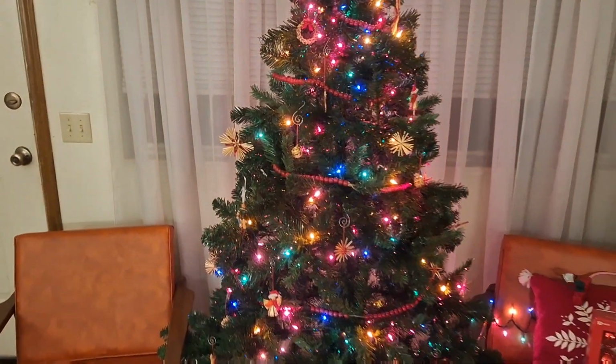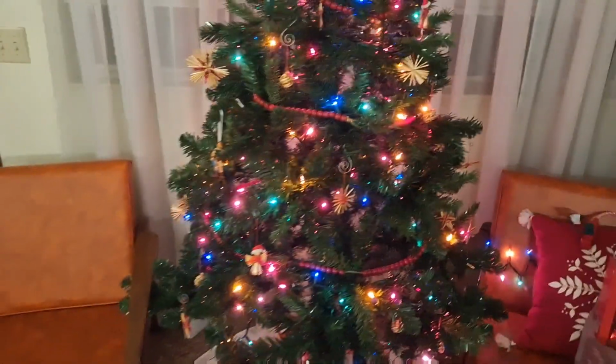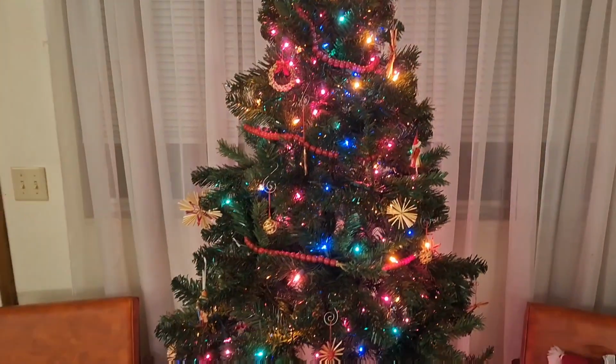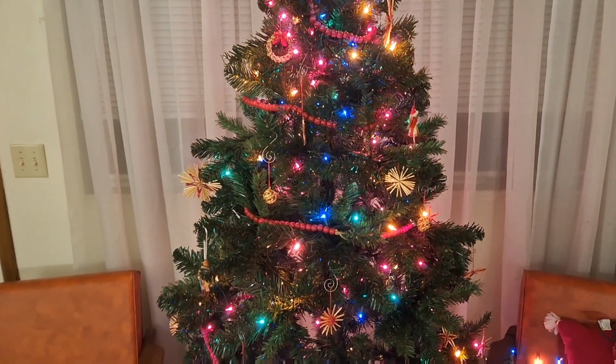Yay! Okay, so like I said, it's a little sparse because those right there are going to go on here. And then I'll have the tree topper. But I'm quite happy with it. I think it looks so pretty, and I love Christmas, so please don't judge me.